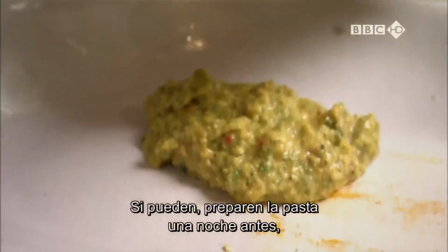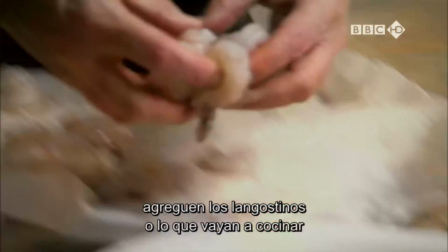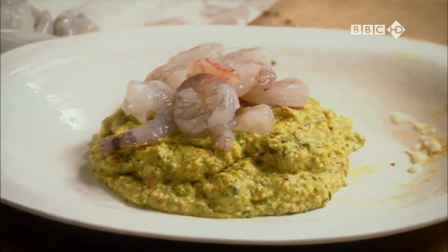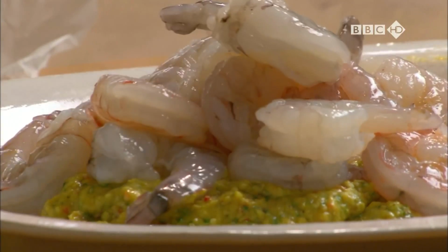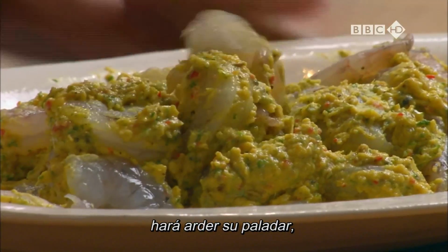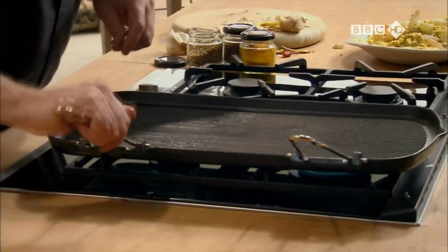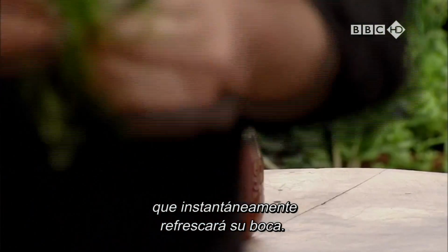If it suits you, make this the evening before, pop the prawns in or the chicken in, whatever you want to cook, and leave it overnight. This classic combination will set your palate on fire. But whilst the griddle heats up, I'm going to make a dressing that will instantly cool your mouth.